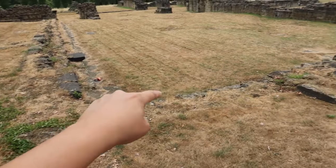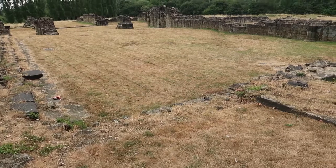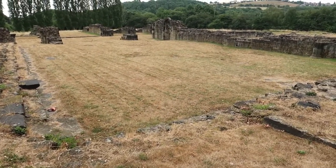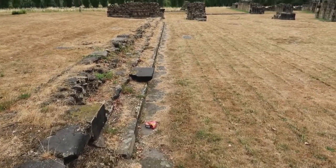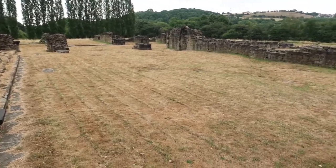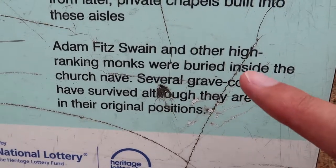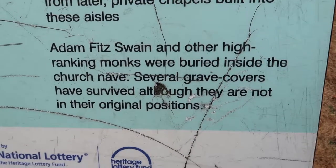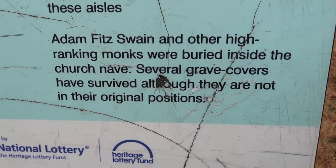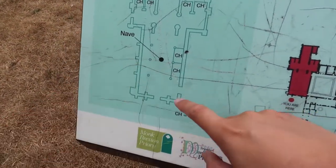You can see the outlines of the buildings. This was a big hall. This was the church, apparently, Lauren's just informed me. Doesn't look very churchy anymore. Looks more like a bowling field. It says here that several high-ranking monks were buried inside the church nave. Several grave covers have survived, although they are not in their original positions. I'm guessing it's like those that you can see on the floor, because that would be about right, because they're supposed to be in the nave.